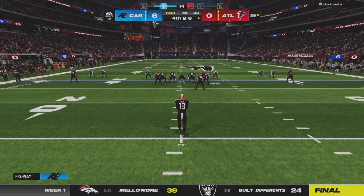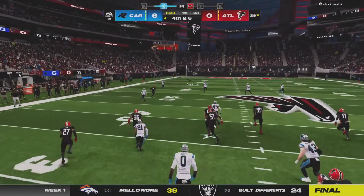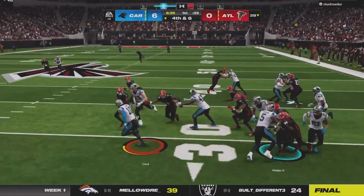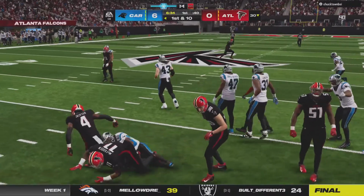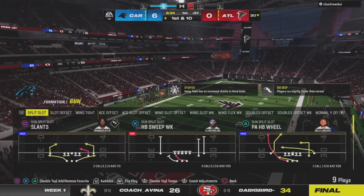On now to punt. Here's Bradley Pinion. His first punt, 48 yards. This one looks equally as good. Taken in at the 22. A 46-yard punt, 8 yards on the return. And it will be the Panthers' ball, 1st and 10.